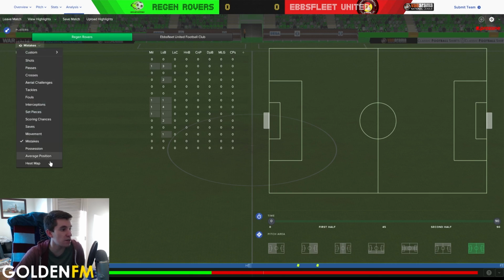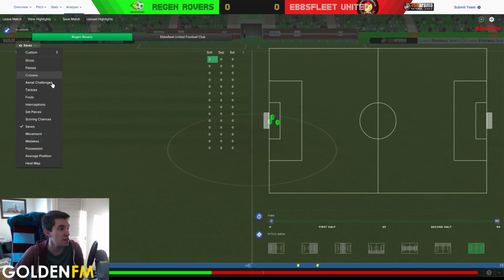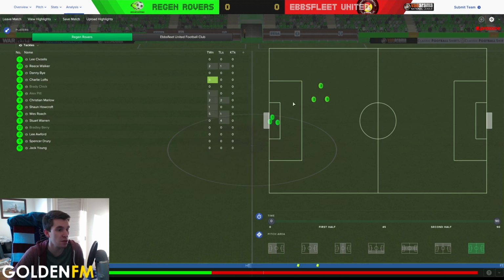For example, if we go to saves, I did put a little package together for Twitter from a very impressive performance from Siv Zelis where he was making saves, and you can click on this here and then view the highlight, and then obviously you can save that highlight and create videos that way if you want to do that. But I really like that, and I'm guessing you can do that with everything. So we can look at tackles, click on that, and you can watch that tackle from that particular player.